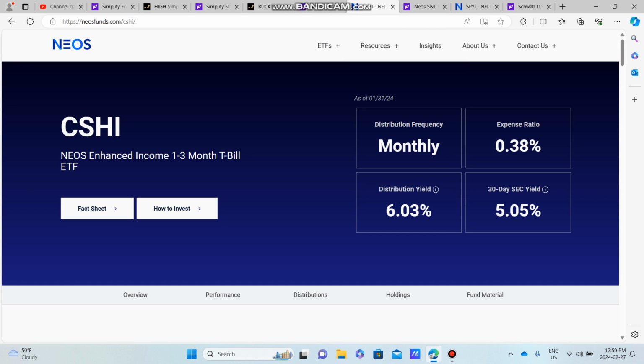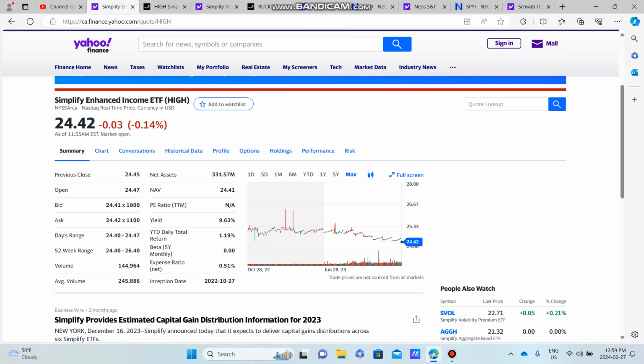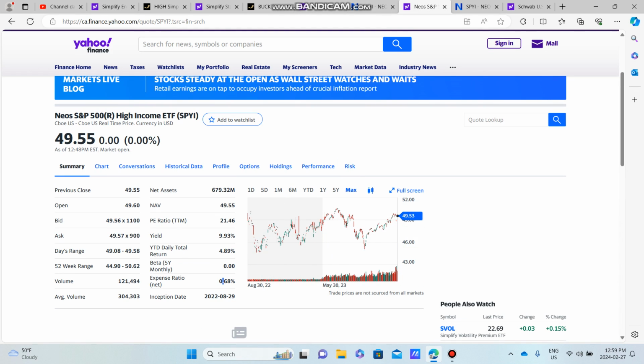One thing I would say is that CSHI is run by NEOS, and NEOS also runs SPYI, and we have a little more chart history with SPYI, so that's why I mentioned it here. It has a 0.68% expense ratio, which is the highest among all these 3. Getting into our 4th year with SPYI, you can see the stock price chart with a 10% dividend. You could have bought at certain times like $45 and been up decently on your money, but it has a tendency to fluctuate quite a bit as it does track the S&P 500.